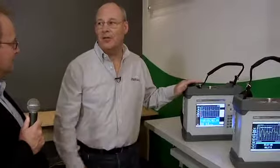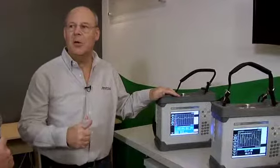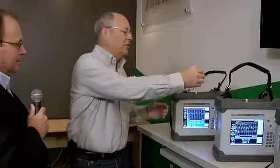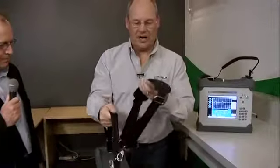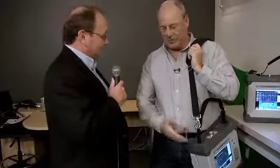Okay. So what does it mean to the guy in the field? The guy in the field can now take the unit where he may not have been able to take the older unit before, especially on top of a tower for remote radio head testing, which is becoming more popular, utility towers that don't allow AC operation, and roof access. So the portability of the unit gets much better now. He can just take the unit, it comes with a shoulder strap, he can put it over his shoulder and take it wherever he needs to go because it's battery operated. Right. Dave, thanks for your time today.